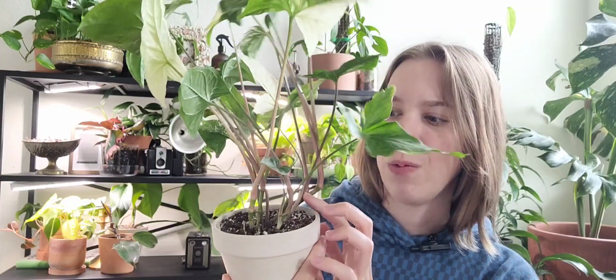It's starting to vine out right here. These are just like a pothos or vining philodendron. They will climb. So you could put this on a trellis or a moss pole, and it will climb up it and become very beautiful and lush, or you can let it trail down. That is my Syngonium albo.